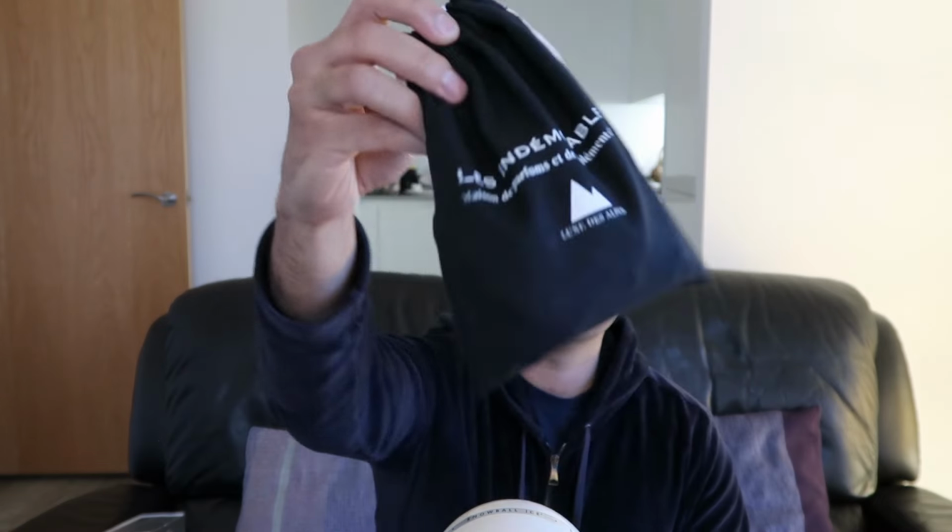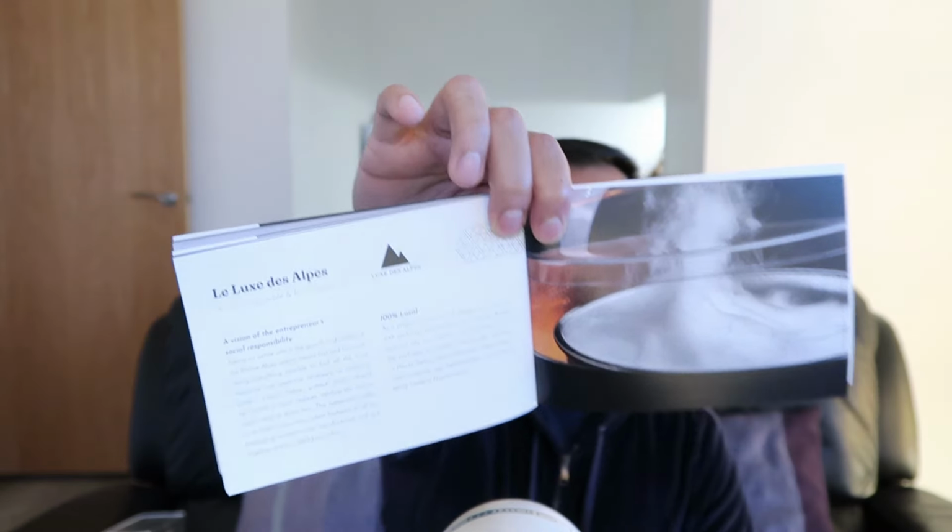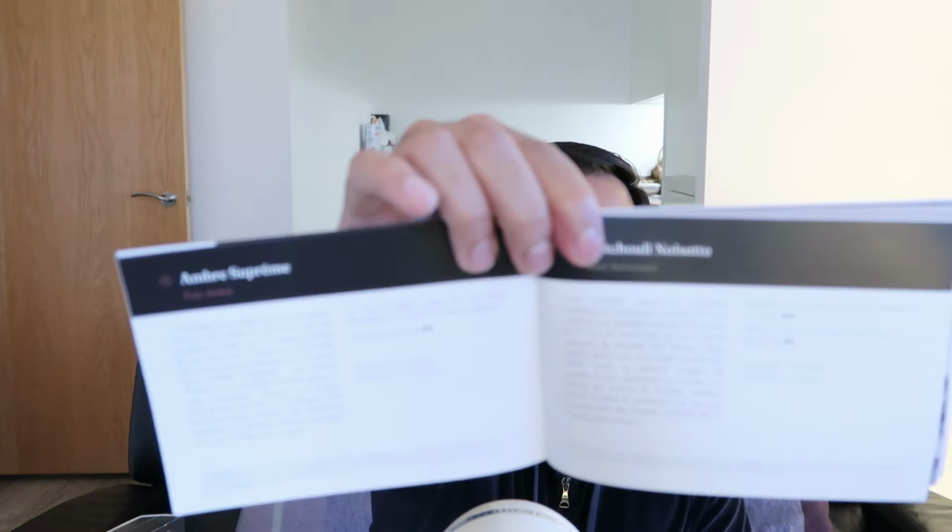Okay, so let's get into the first bunch of fragrances on this list. I say bunch of fragrances because I got a few samples here from the brand Les Indémodables. Very difficult to say that one. This is a nice little pouch that it came with, and it also came with this brochure, which has different images, and it goes into detail of some of the fragrances, how they're made. There's a real emphasis I've noticed with Les Indémodables on the ingredients, and how it's made and how it's composed, which I really like.